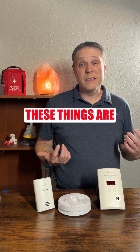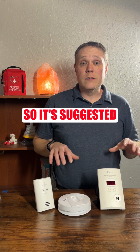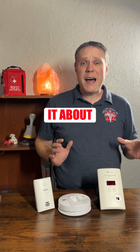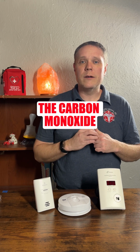So we want to make sure, one, these things are always cleaned and maintained, and two, we have detectors near it. So it's suggested for things like your hot water tank or furnace, or if you have an attached garage, we should have it about 5 to 20 feet from that area to make sure you can pick up the carbon monoxide readings. So when does it go off, and what are we expecting to see symptom-wise?